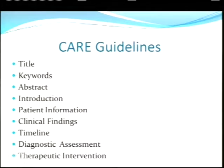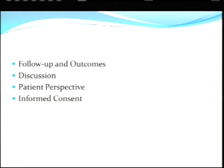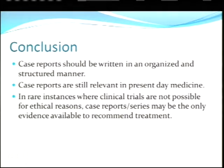It should also have a diagnostic assessment, the therapeutic intervention the patient had, the follow-up and outcomes, and a discussion. But they also believe that it should include the patient's perspective, though there's some controversy about that, and informed consent. So we'll see with time if journals will begin to require this list of things from publishers of case reports in the future. So time will tell. Case reports should be written in an organized and structured manner. It is still relevant in today's medicine.